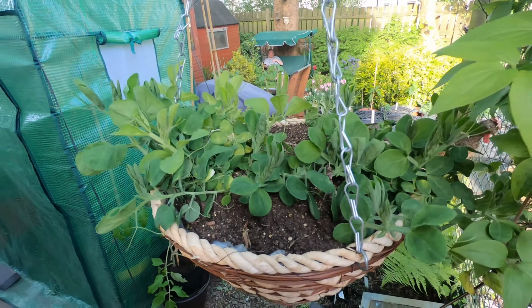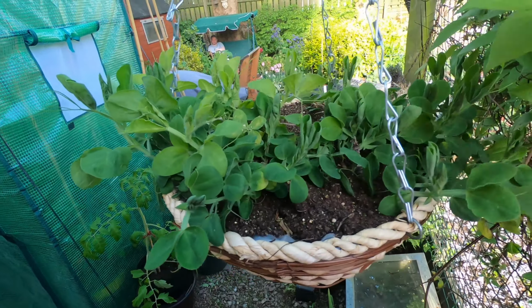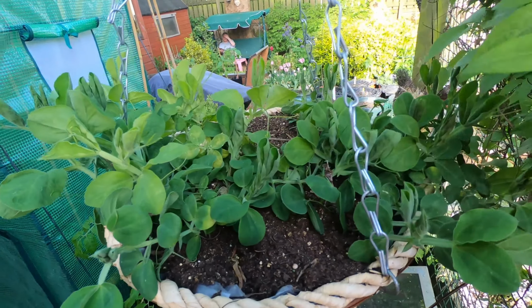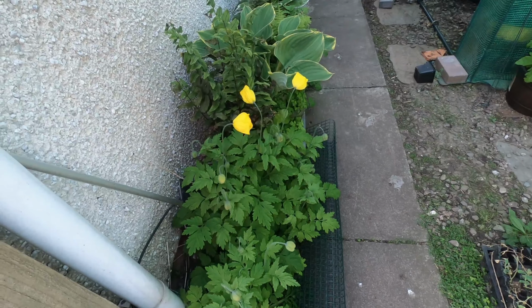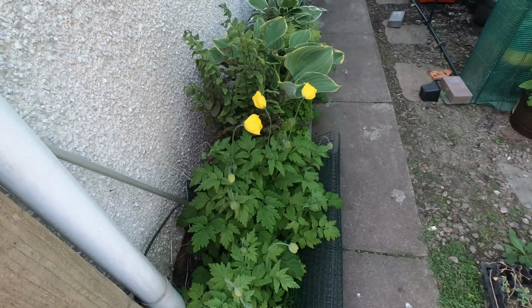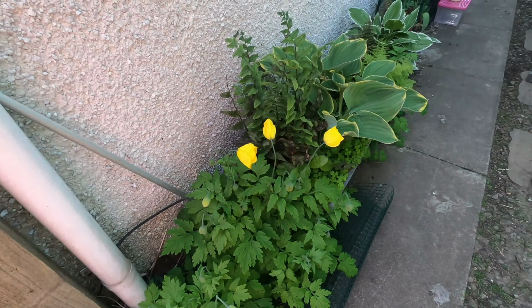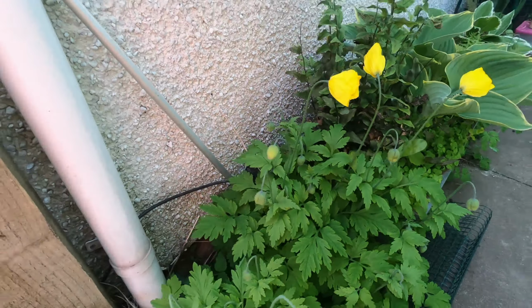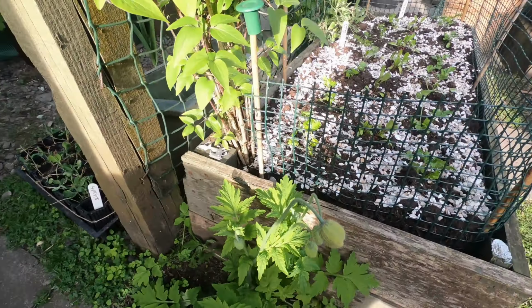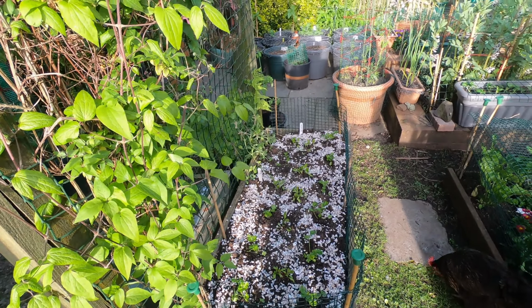My trailing sweet peas, sweetie mix. Yep, fine and dandy, not worried at all about being outside. To the side of the house here, these are some little poppies that self-seeded a few years ago and continue to do so. Lovely, bright yellow, lots of them. And then just across the way here, I can see there's some more. So that's nice, it's nice to get self-seeded stuff.